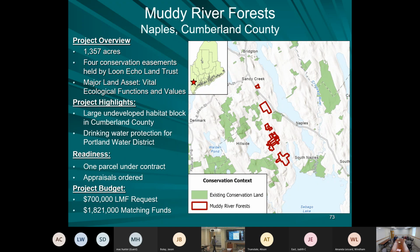Should be tab 10. Muddy River Forest is four separate working forest conservation easements that would be held by the Luneco Land Trust. I can't hear you. I'm sorry, I feel like I need to yell. That's what it comes down to. So, four separate working forest conservation easements held by the Luneco Land Trust, totaling 1,357 acres. Major land asset is vital ecological functions and values. And taken together, this project would protect a fairly large amount of undeveloped acreage in the Sebago Lake watershed.